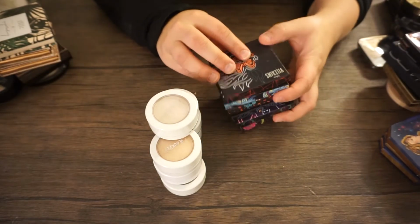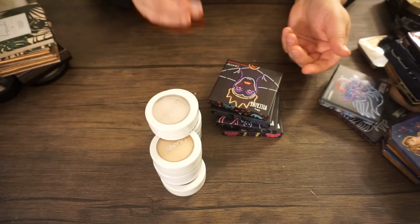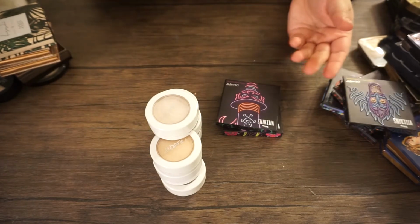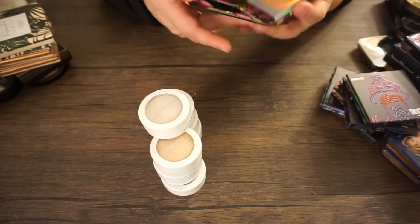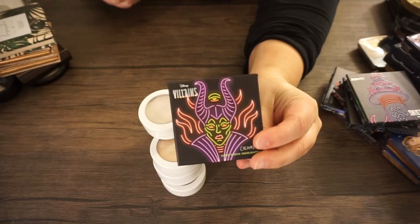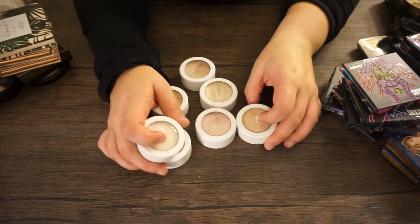The Villain ones, I'm just going to check and touch each one really quickly to make sure they're okay. Hands down, my most used of those 6 is the Maleficent one. It is an amazing one. And now we're down to my cream ColourPop shadows.